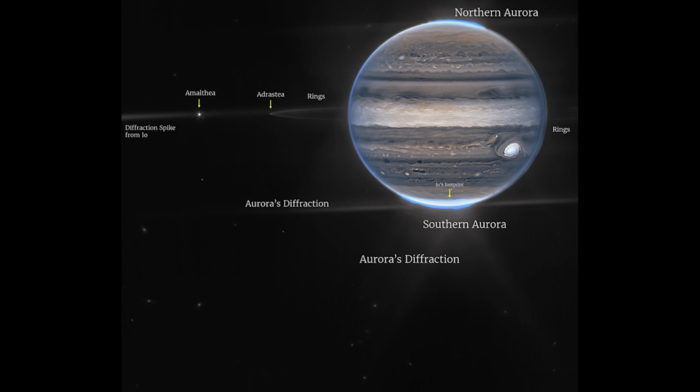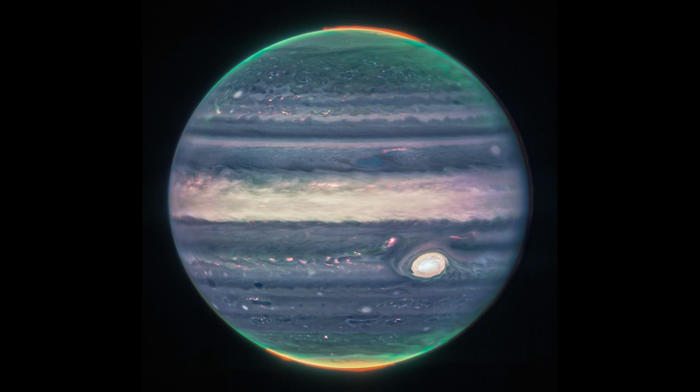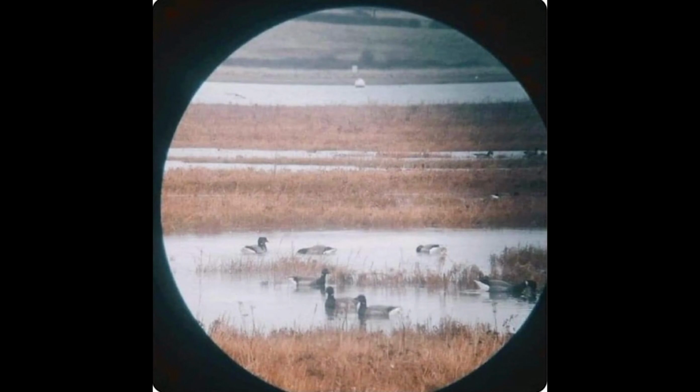Now here's a picture of Jupiter, my favorite planet. You can see the little moons there and everything. This is a diffraction spike from Io. There's a zoomed in picture of it. That's some ducks on a pond. I'm not sure how it got there, but we'll get rid of it.